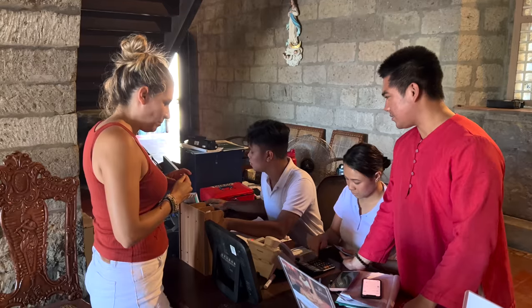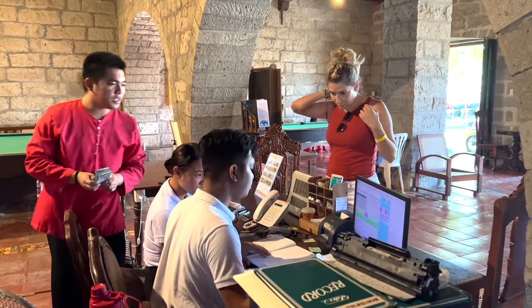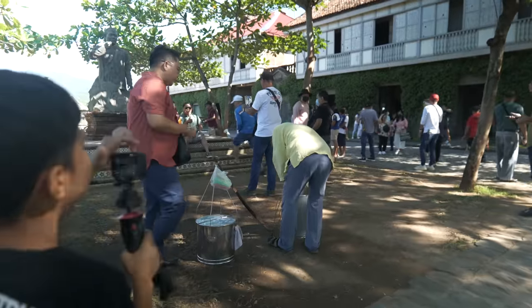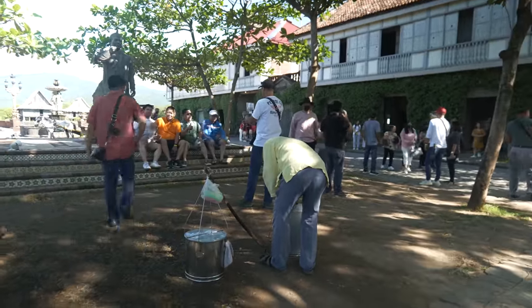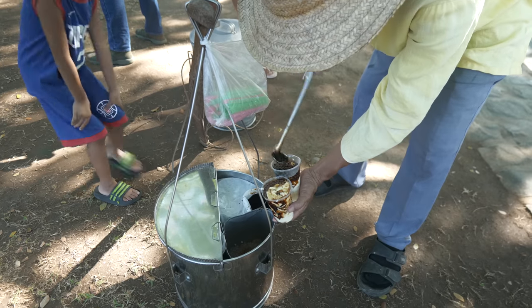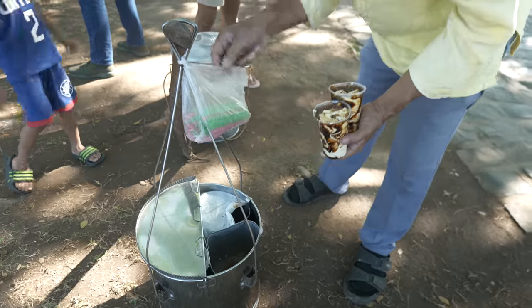We just booked the Hotel de Oriente viewing, so we're about to go set off to do that. We're having a great time. It is definitely something to soak in and enjoy. We couldn't resist the urge to eat some delicious taho, a staple snack in the Philippines made from fresh silken tofu, brown sugar syrup, and tapioca pearls.